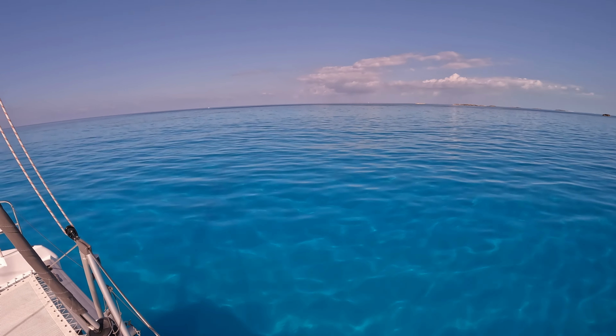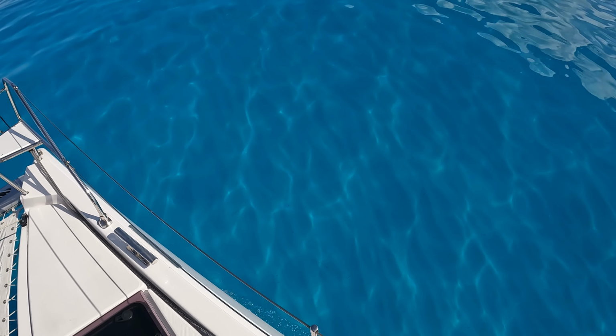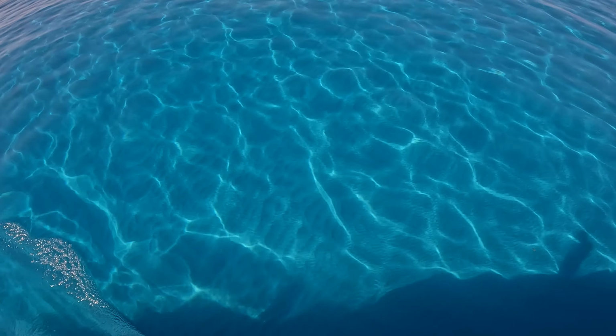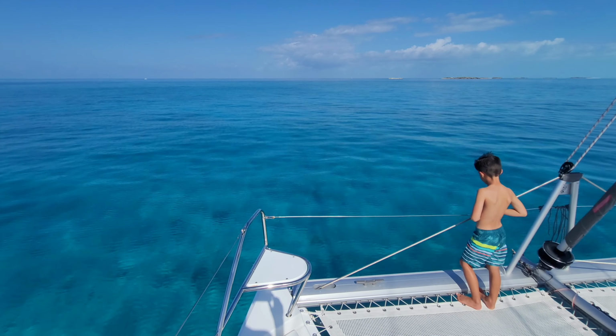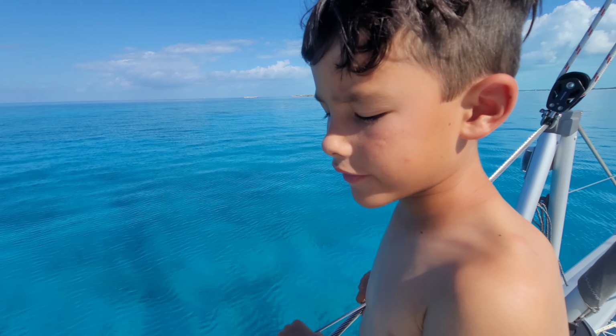Wow, this water is amazing. Look at that, holy moly. The depth here is about 4 to 5 meters. You can see straight down to the bottom. It looks like a beach down there. The water's so clear that it looks like the boat is not even in water.